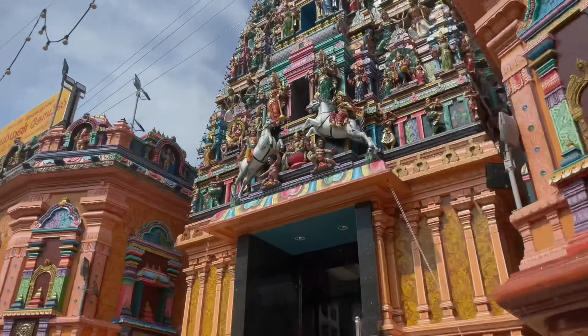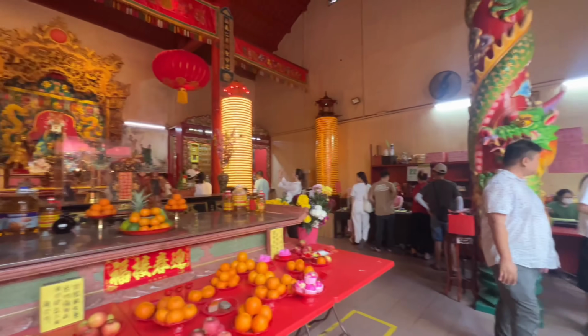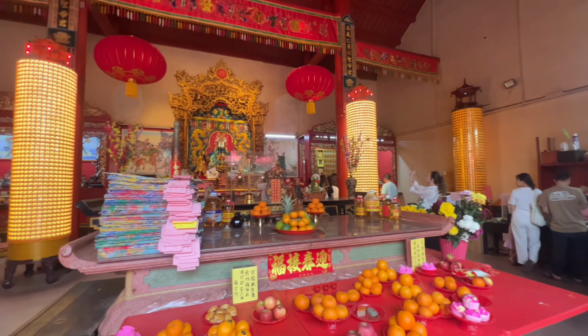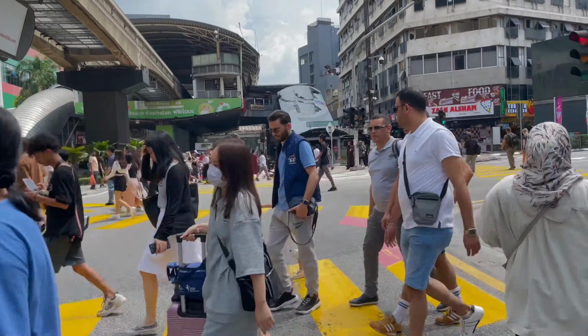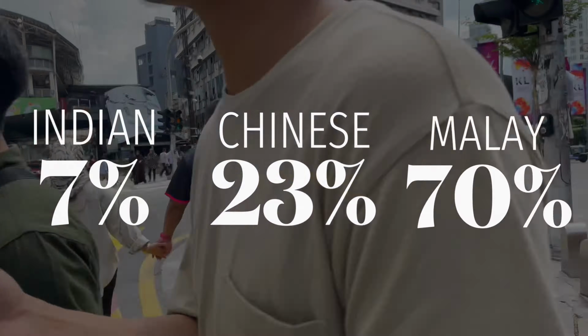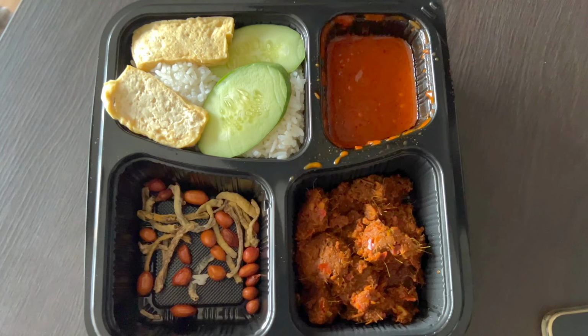This is a traditional Indian temple in the heart of a Chinatown in Kuala Lumpur, Malaysia. Kuala Lumpur is a melting pot of cultures due to its local Indian, Chinese, and Malay population. But they have one thing in common. The spice levels here are high, and these folks take their food very seriously.